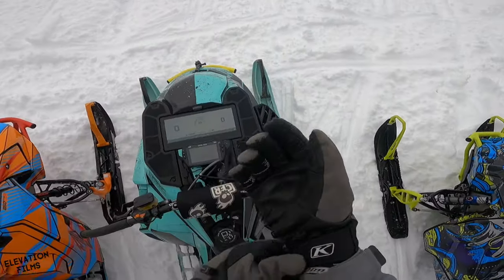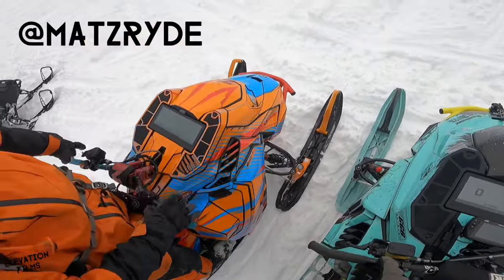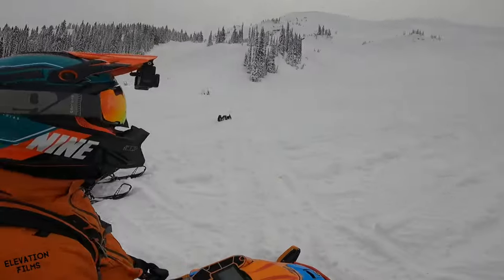It's funny, if you're side-hilling or paddle sliding, you'll actually wash out backwards and face uphill, just because your track is on ice. You slide like a crazy character. Yeah. So we're going up and over this?